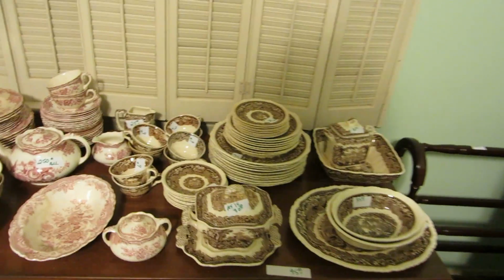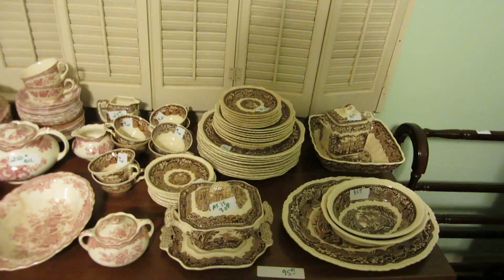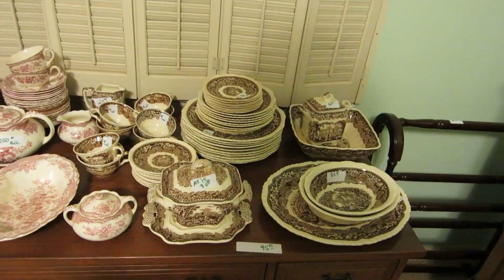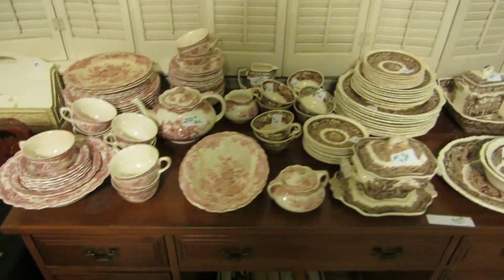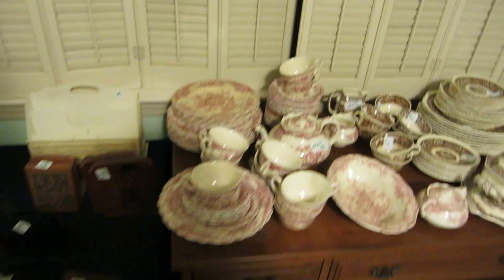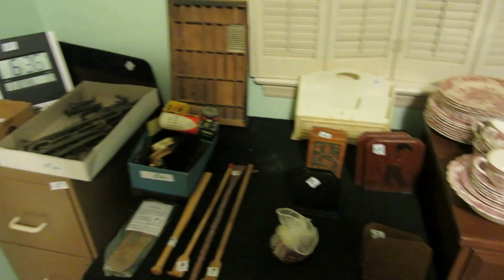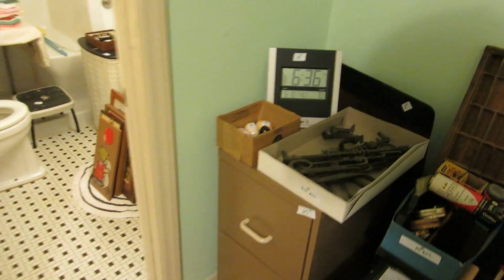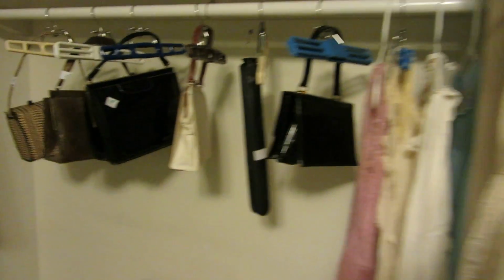Over here we have Mason's Brown Vista. If you're a collector of china, you'll know that this is actually much rarer than the pink Vista that's inside. It's pretty hard to get. This is Crown Ducal Bristol pattern. We have almost an entire set. And some vintage curtain rods. These are the ones that swing out. They're made in the 20s and 30s. And some vintage purses.